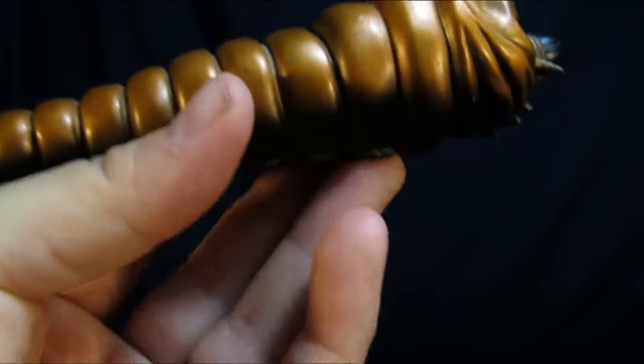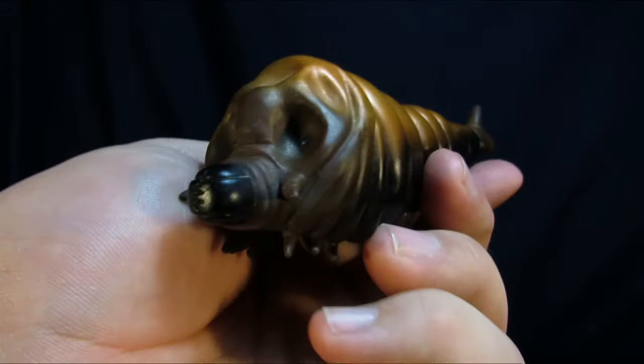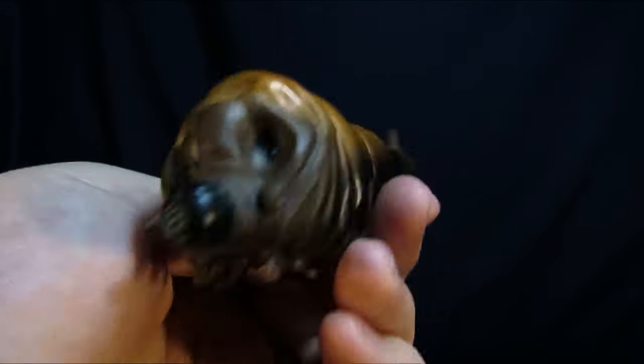And overall, the details look freaking awesome. I actually had this sitting with my Monster Arts for a little bit, just as an extra little one, because it looks really, really good. But it's just Mothra Larva. It's kind of hard to get excited about this figure, though.